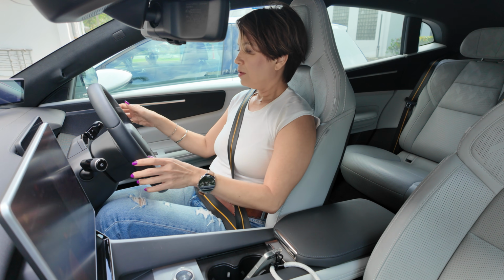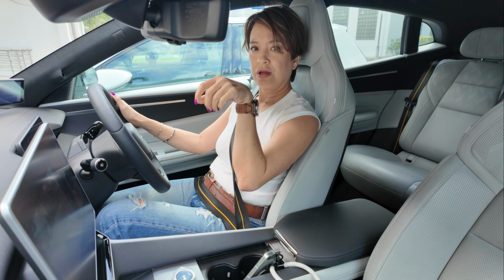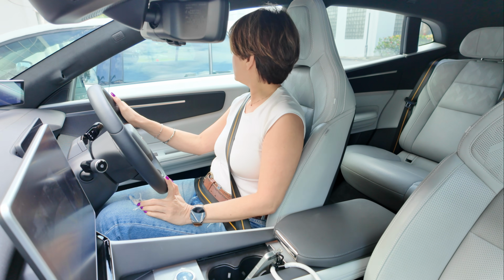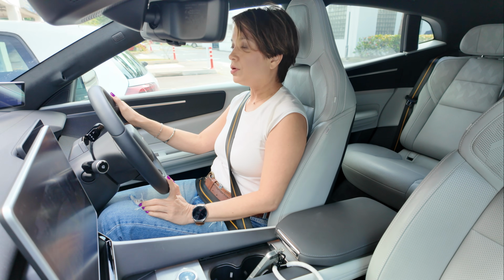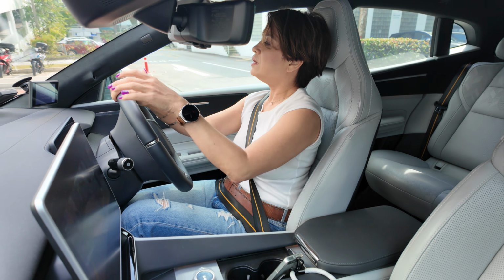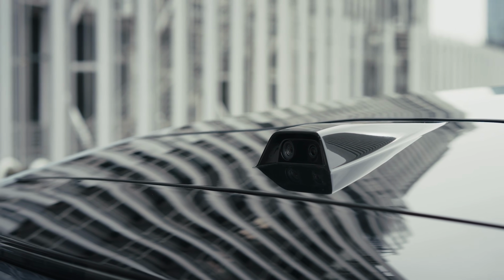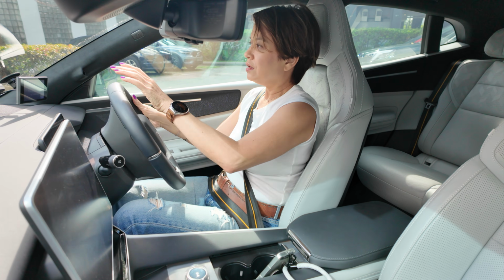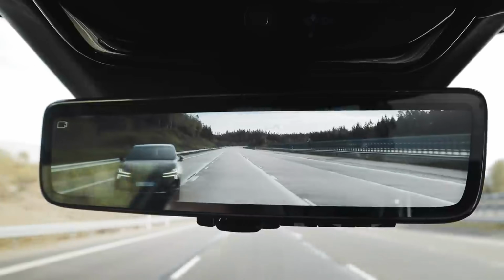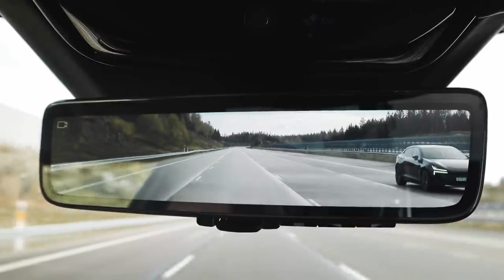Let's get out of this parking lot. I love how the camera tilts down when you go into reverse, because remember, it's no longer a rear view mirror. It is an inbuilt wide lens camera that acts as your rear view mirror. In that sense, it's pretty good because you don't have to worry so much about what's behind you, and it gives you a little bit extra visual than you would get with just two side mirrors.